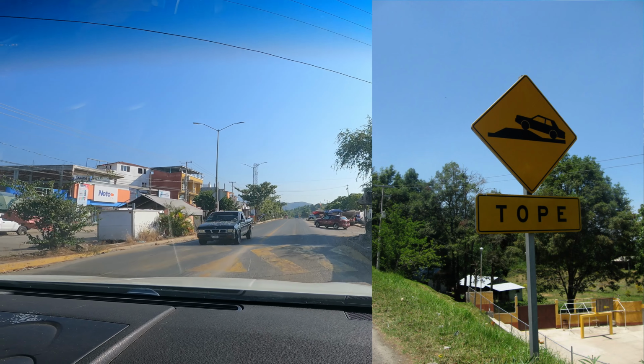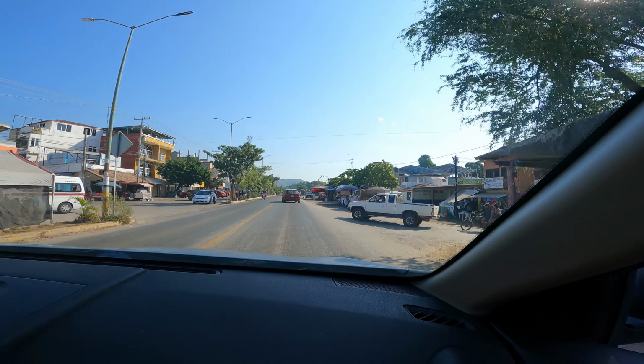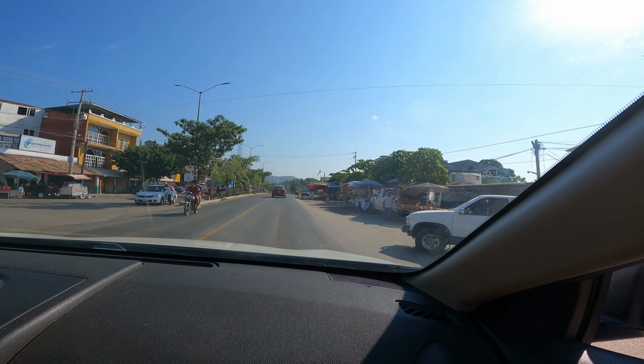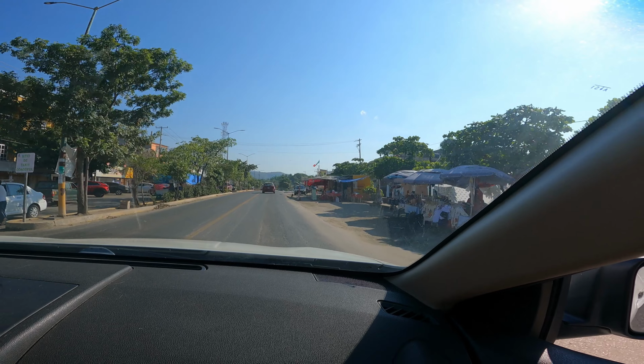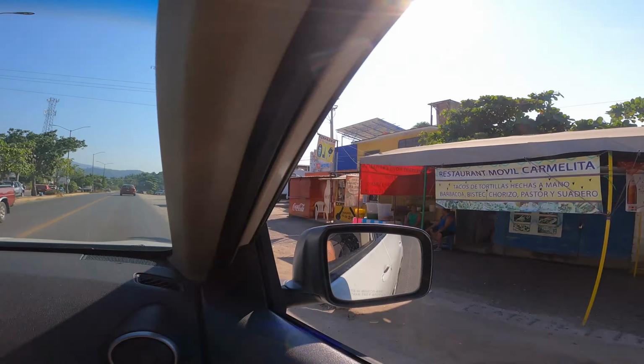Topes are very well known and dangerous speed bumps that have been known to sneak up on the unsuspecting driver and completely destroy their vehicle. All the way out past the town of Coacoyul, about a quarter of a mile. So this must be Coacoyul.